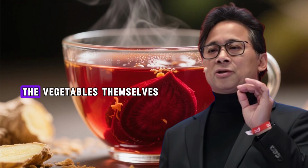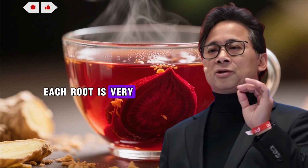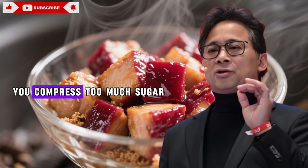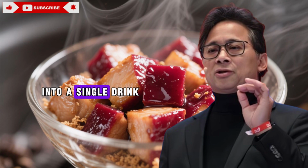The problem is not the vegetables themselves, but the concentrated combination. Each root is very healthy when eaten whole, cooked, or consumed separately on different days. But when you routinely juice them together, you compress too much sugar, too many oxalates, and too little fiber into a single drink.